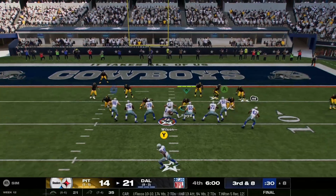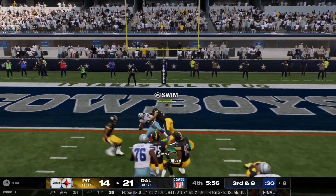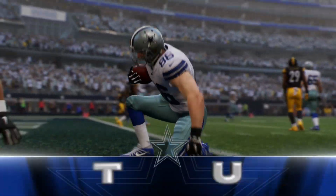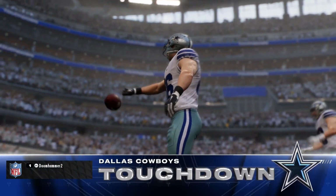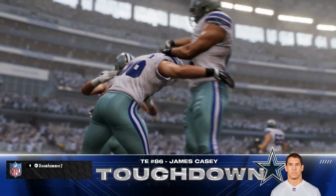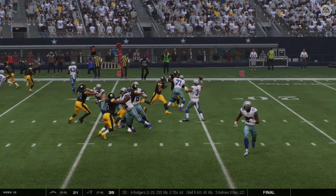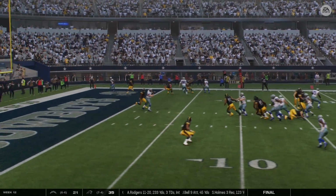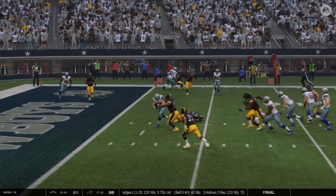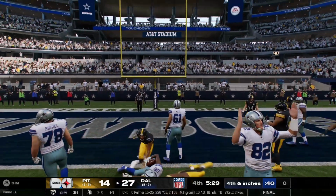Yeah, I think Dallas is one of the best teams to really develop over the years. Mike Shanahan did a good job there. And there we see another touchdown for the Dallas Cowboys. Nice little passing touchdown. 278 yards for the Dallas Cowboys.